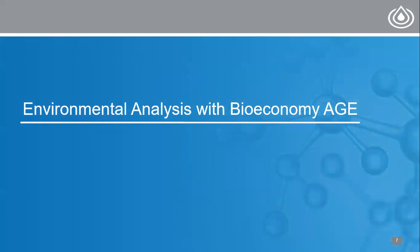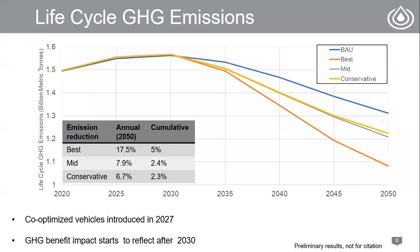Based on the projected vehicle sales and energy consumption from ADOPT and BSM, Bioeconomy analyzed the life cycle and environmental impacts of co-deploying biofuels with hybridized powertrain. We analyzed these impacts from 2019 to 2050 using metrics such as greenhouse gas emission and water consumption. Some of the results from the bioeconomy modeling are shown on this figure.